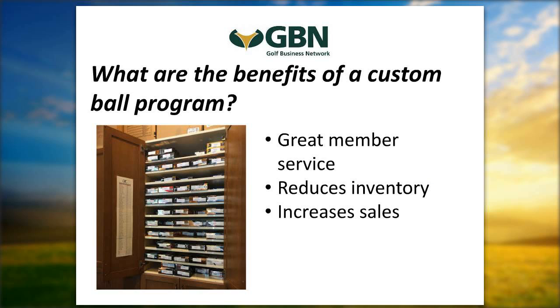Sure. And that leads me right into our next slide here about the benefits of the custom ball program. First and foremost, anything that I know certainly you do, and I learned from you, is that you just want it to be a member benefit, a service to the members. And you talked about reducing the inventory and then increasing sales. What can you comment on these three bullet points here, Phil?